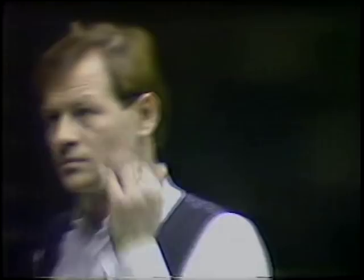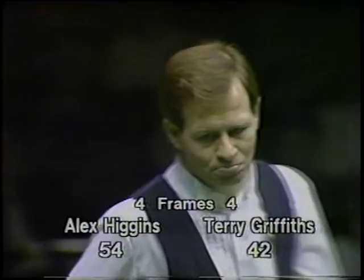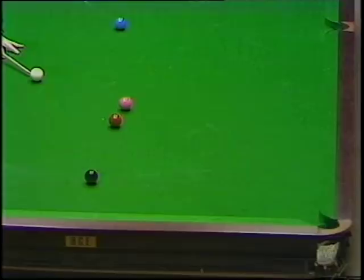Now in a superb position to finally take the match. And should he do it, of course, he's had to take the last three frames, which is quite a performance.